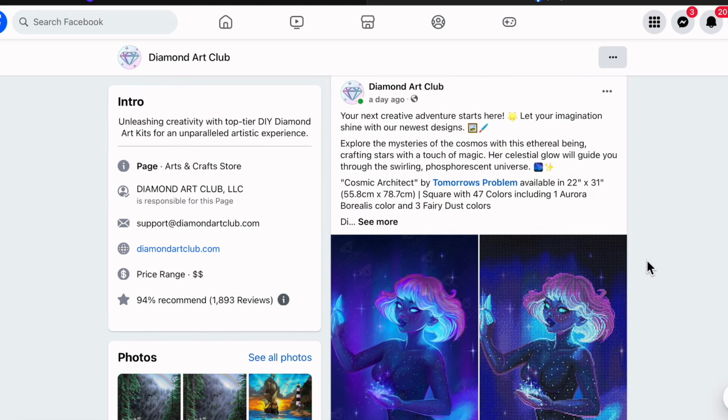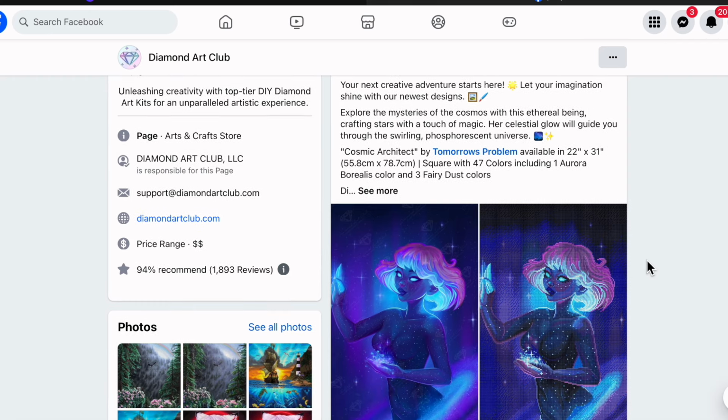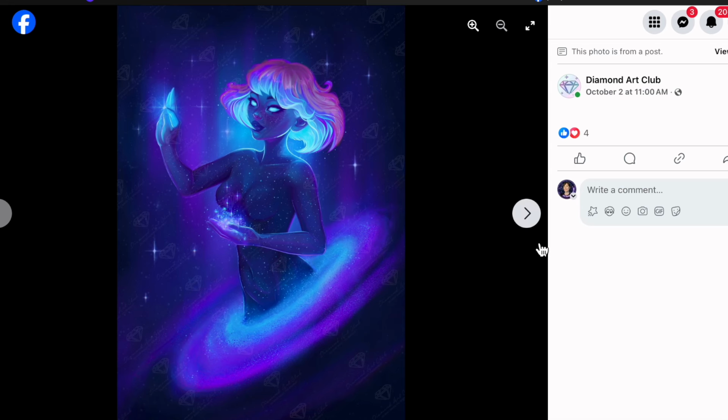So this one says, explore the mysteries of the cosmos with this ethereal being, crafting stars with a touch of magic. Her celestial glow will guide you through the swirling phosphorescent universe. It's titled Cosmic Architect by Tomorrow's Problem, available in a 22 by 31 inch or 55.8 by 78.7 centimeters. That's a great size. It is going to have square diamonds with 47 colors, including 1 AB and 3 fairy dust colors. Here is that original artwork there.